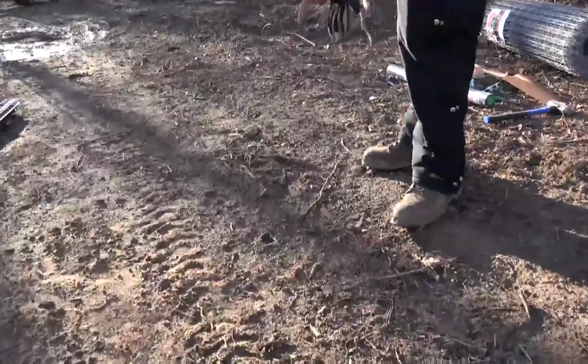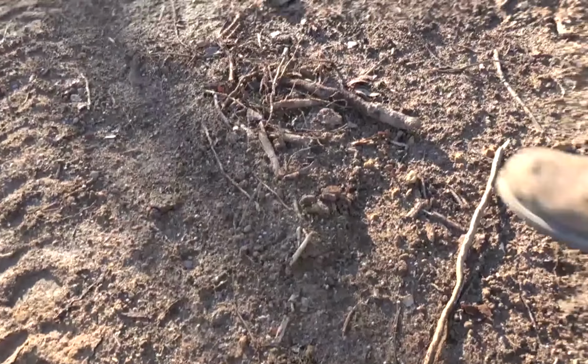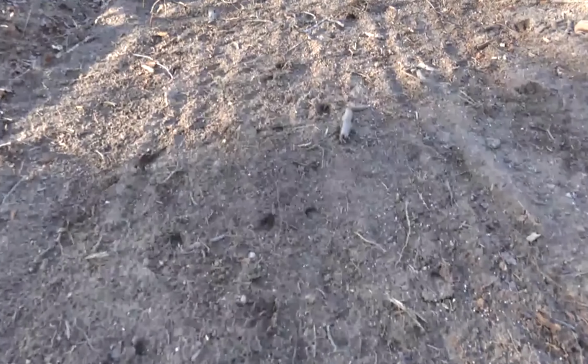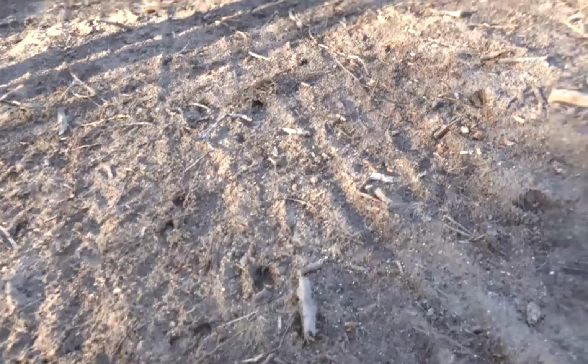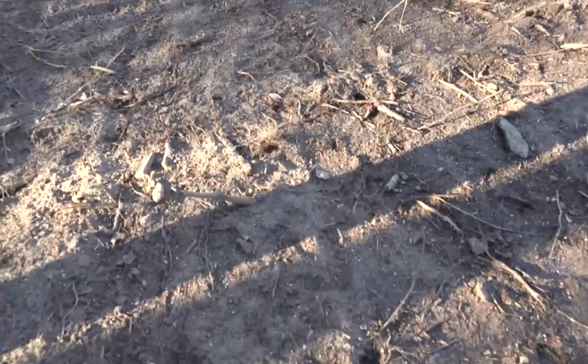Look, come here. That's a deer track. That's a deer track. Got a bunch of deer tracks over here. What? There's a bunch of deer tracks.